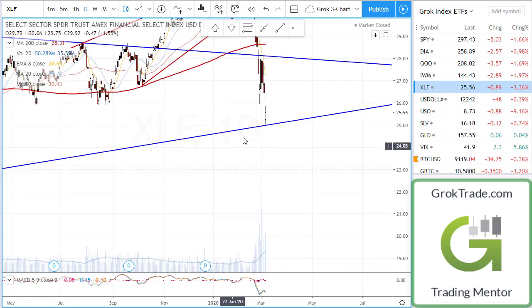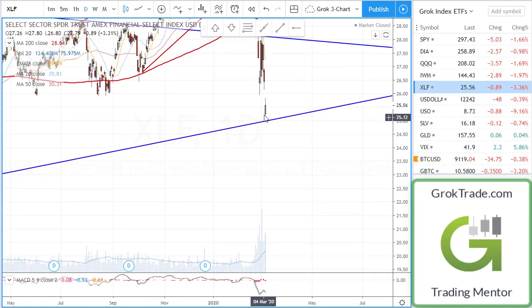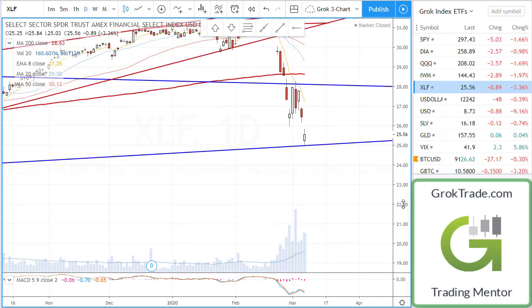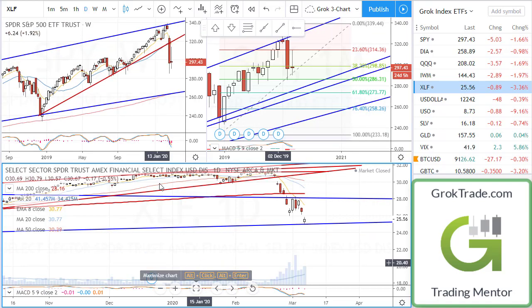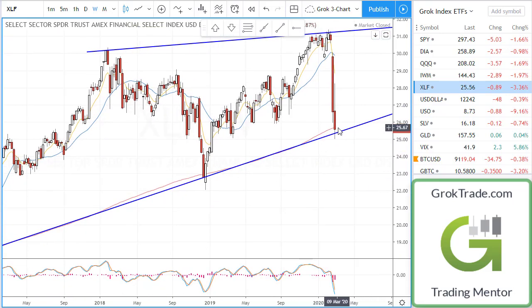There it is. And then here in 2020, sure enough, we get down there. Buyers, we get near that area of support, and buyers like, that's a great area to buy. I love doing that. We get near a big level of support. I like to buy in at that level and with a lot of upside opportunity. So that is interesting. But I want to go to the weekly chart on the financials to see what that's showing me.